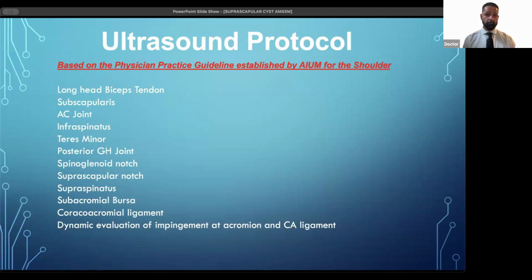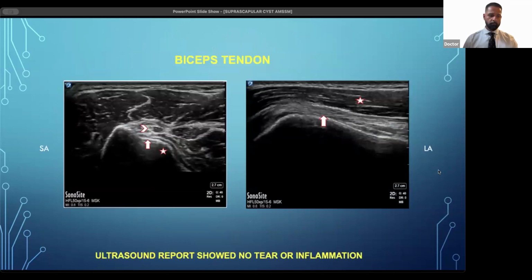So the long head of the biceps tendon, the subscapularis, the AC joint, the infraspinatus, the teres minor, the posterior glenohumeral joint, the spinoglenoid and the suprascapular notch, the supraspinatus, the subacromial bursa, the coracoacromial ligament, and then we'll do the dynamic evaluation. I'll touch on that as well. So typically, I'll start at the biceps tendon and have some pictures here, which I'll review shortly.